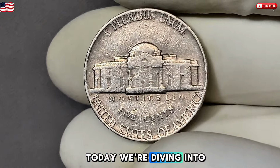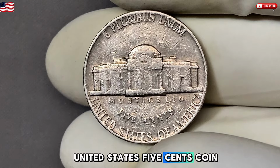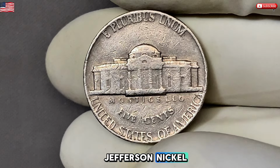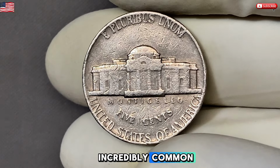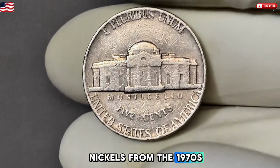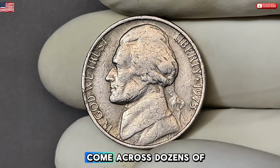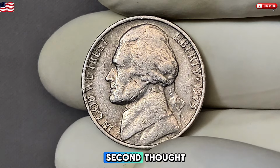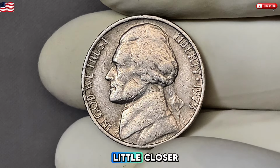Today, we're diving into the fascinating story of the 1973 United States 5-cent coin, better known as the Jefferson nickel. Now, at first glance, this coin might seem incredibly common. After all, nickels from the 1970s are still floating around in circulation even today. You've probably come across dozens of them without giving it a second thought. But here's where things get interesting and where collectors start to lean in a little closer.